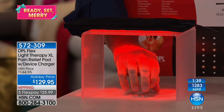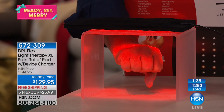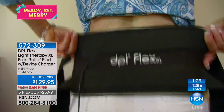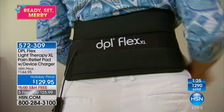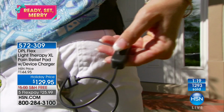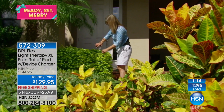No, this is not a pill or anything like that. This is, again, an FDA cleared medical device. It's not going to get in the way of your daily routine. You can continue doing what you're doing, but at the same time, you're going to be getting that temporary relief. And once again, we're talking about that temporary relief of pain associated with arthritis, muscle spasms, stiffness in the muscles, aches and pains in the joints.